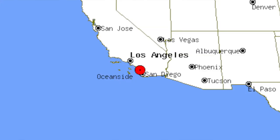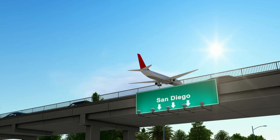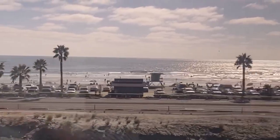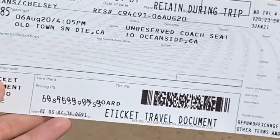Let's first start with where Oceanside is located. This cute little town is located about 45 minutes north of the San Diego airport, or about 80 miles south of Los Angeles. It is the most northern town in San Diego County and is best accessed by car, or you can take a train to get here. Check out the Coaster or the Amtrak, as it does drop you off right in downtown Oceanside. A lot of the places mentioned in this video can be accessed via the downtown train station.